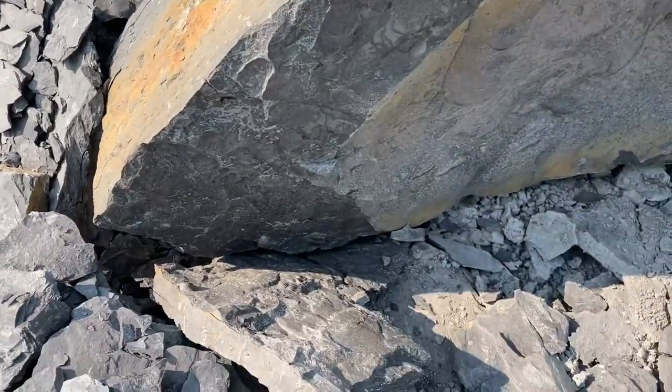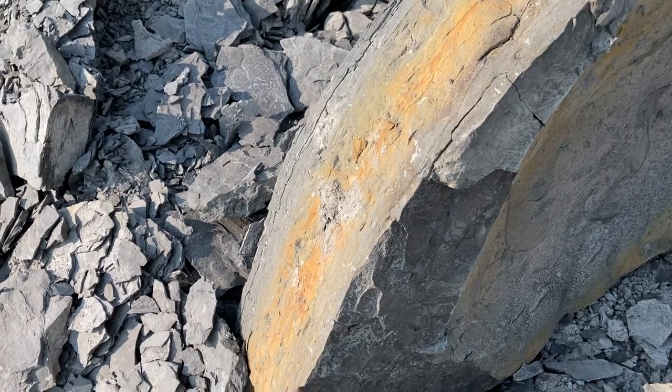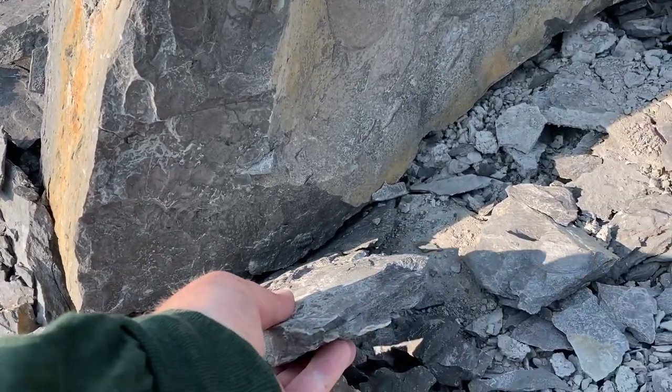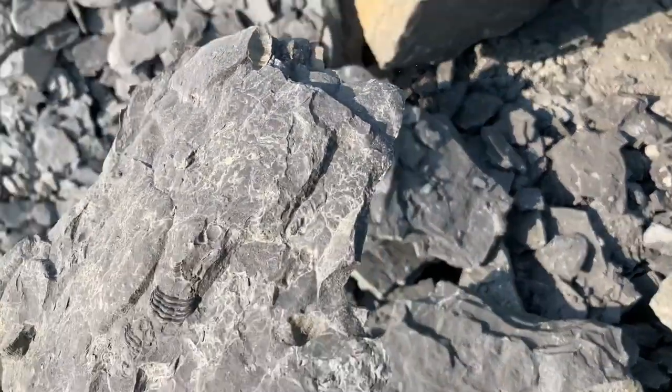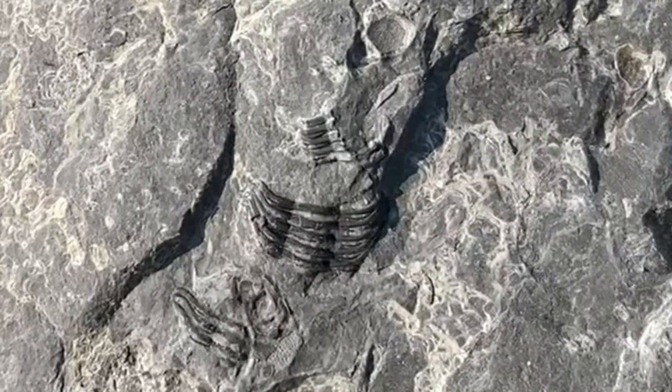All right, so a piece just broke off. And anytime something breaks, we take a look because you don't want to hear that I was working on something else. Oh, look at that. We got two partial thoraxes, trilobites. Not full things, but that's a really good indication that there's probably going to be something good in this rock.